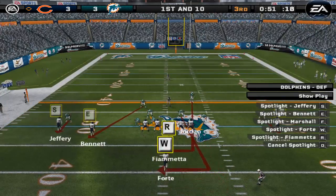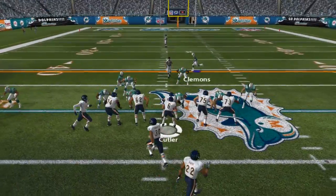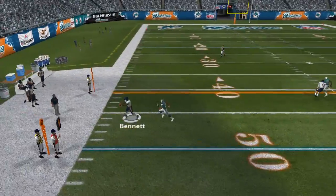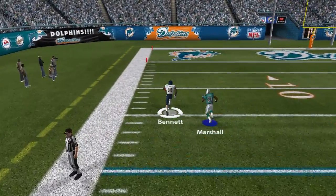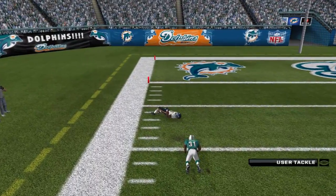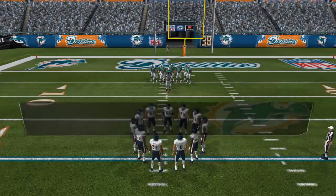Okay, baby, come on. Miami goes with a four-man front. Number 17 moves in motion. Fires this one out quickly. Complete to the wide receiver. The 40, the 30, the 20. Marshall is there for the tackle at the 9-yard line. He brings it in for a big game.